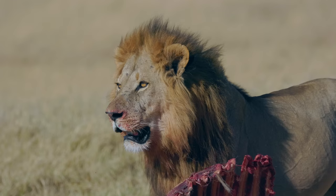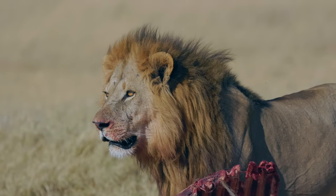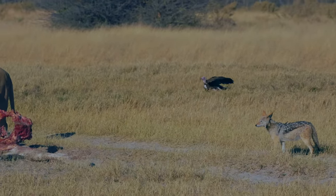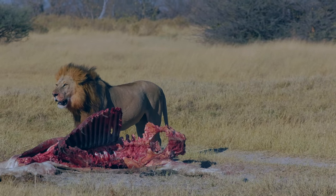This male was clearly distressed where his brothers were and kept calling them, but they didn't reply. I think they were all lying in the bushes with full bellies. The jackal and the vultures were still watching him. Every now and then they'll take a step closer and then chicken out and run away again.